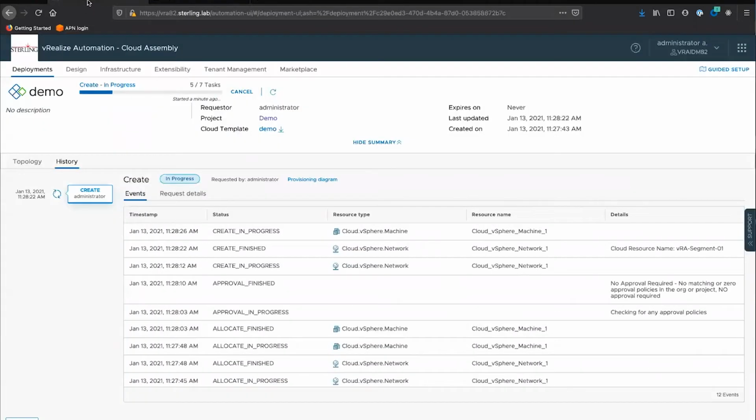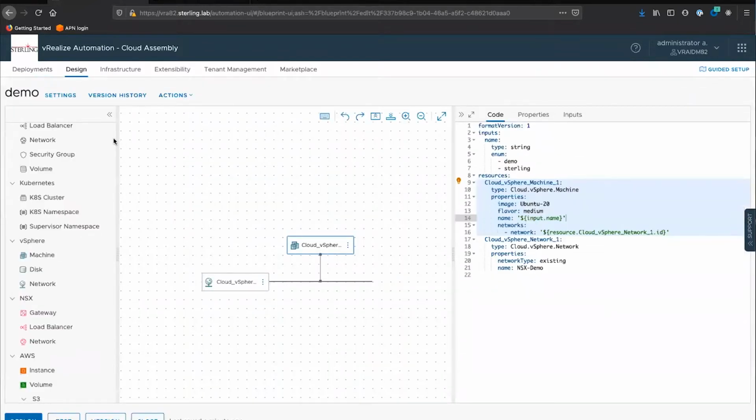Now I'm going to fast forward the timeline here a little bit. I'm going to say that as an administrator, I've already checked it. It's good. I like how it's deploying, and I think it's good for my developers to use. So how do I release it to the catalog? So I'm going to version it.